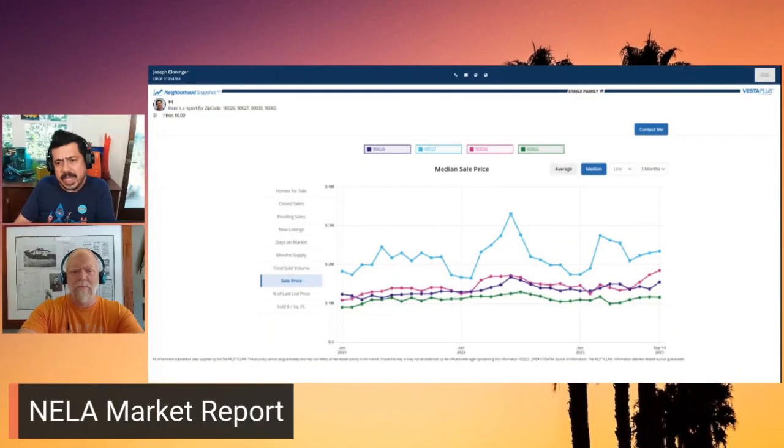Now, we set this up as a 3-month rolling average, just to get a little bit more jagged view, as you can see, of where the trends might be. The monthly is a lot more subtle. But right now we are on sale prices, and this would be median sale prices over 4 zip codes of Northeast LA that we thought were indicative of the total market.